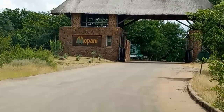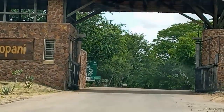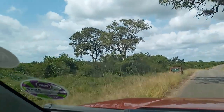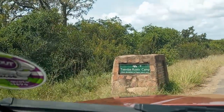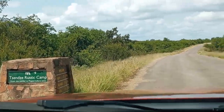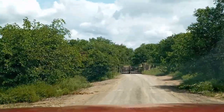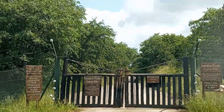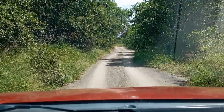Okay, so this is Mapani Rest Camp we're coming up to. We have to come here to check in for the rustic campsites. So we're at the turn off to the rustic campsite. Just checked in at Mapani. Let's go and see what it's all about. Okay, we're going to look for site 31. We're on 31.